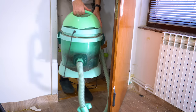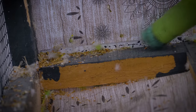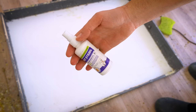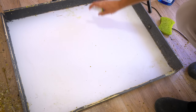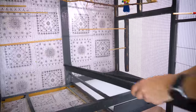And now it's time for heavy machinery. This is pet safe cleaning spray for disinfecting, cleaning away surface dirt, killing bacteria and viruses, deodorizing and leaving a clean, fresh fragrance. And I have a plastic tray for easy cleaning in the future.